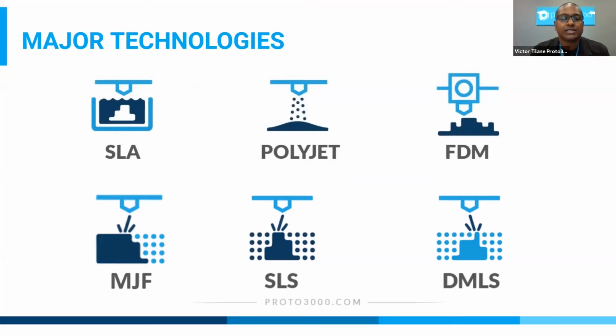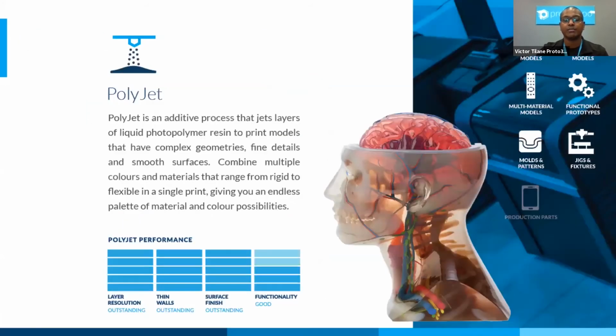Some of the major technologies that are out there are SLA, which uses a resin to build a part up, or POLYJET, where we use a resin and spray it down layer by layer to build parts. FDM is very popular. Essentially it's like a glue gun that builds layer by layer. Multi-jet fusion uses powder and we spray a binder material on it, and that makes incredible parts, and I'll talk about that. SLS uses powder and lasers to build the parts, and DMLS uses metal powders and lasers to build parts. These are very popular applications, and more industries are finding quite an interesting amount of applications there.